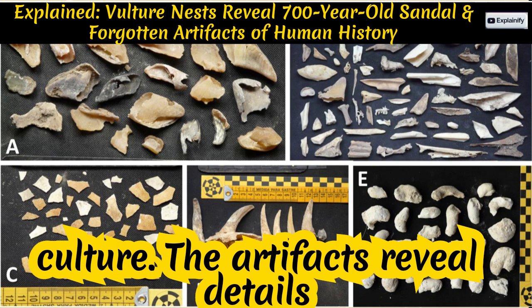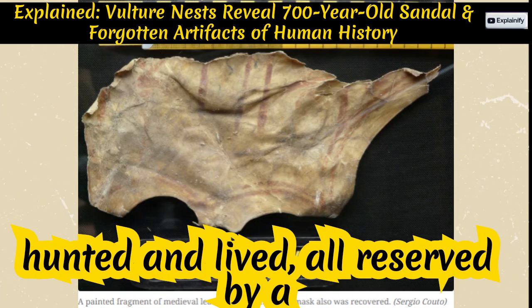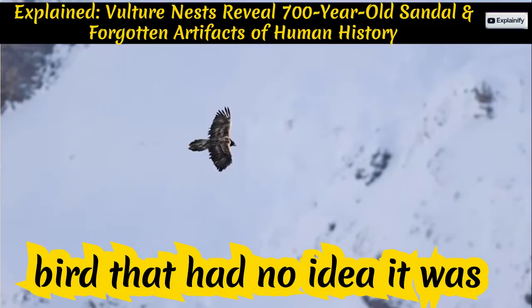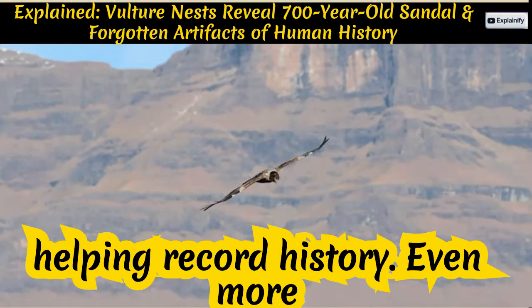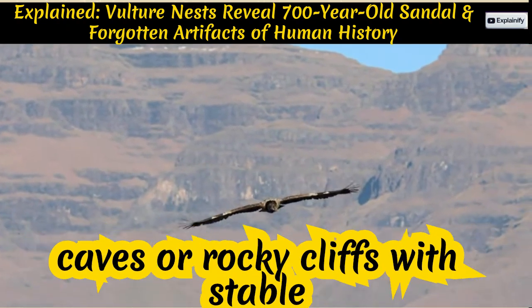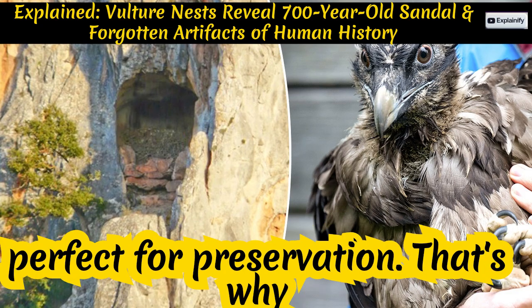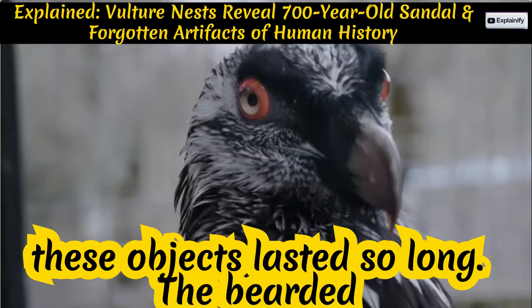The artifacts reveal details about how people in medieval Spain dressed, hunted, and lived, all preserved by a bird that had no idea it was helping record history. Even more amazing, these vultures tend to nest in caves or rocky cliffs with stable temperatures and humidity, conditions perfect for preservation. That's why these objects lasted so long.